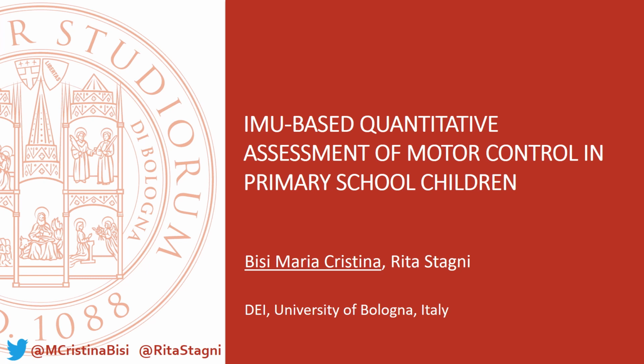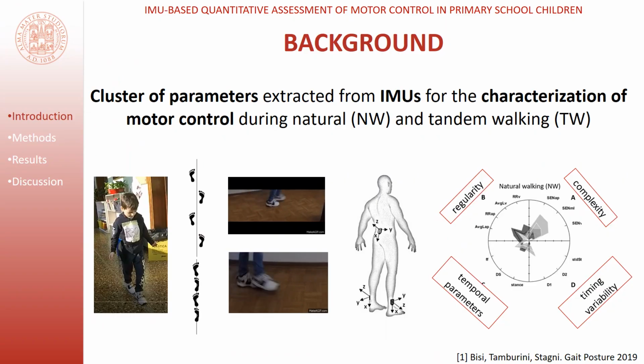Today, I'm going to talk to you about the quantitative assessment of locomotor control in primary school children based on kinematic measures collected using wearable inertial sensors. Recently, we proposed a cluster of parameters extracted from IMUs that allow characterizing motor control performance during two specific motor tasks that are natural and tandem walking.